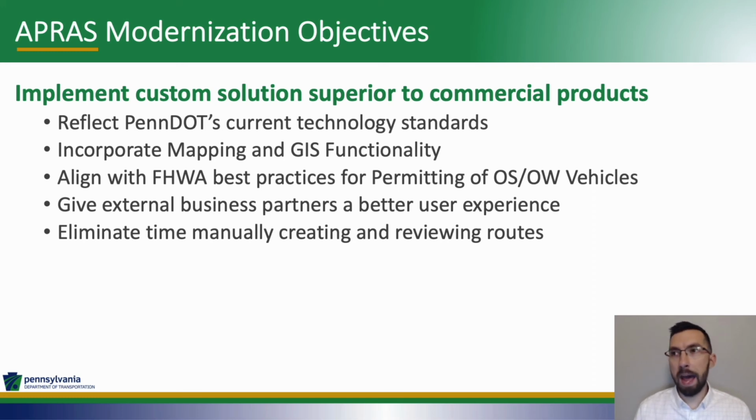Now that web apps are used throughout life, we want to make sure this is something that lines up with expectations. And additionally, we want to eliminate time that's involved in the manual creation and the manual review of these routes, to make it easier, faster, and more efficient to request and have a permit issued.